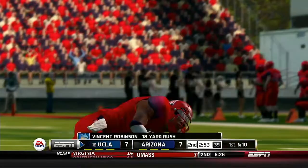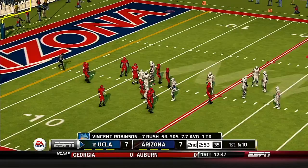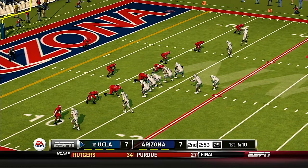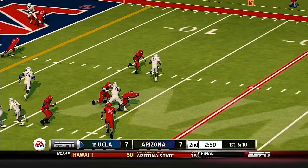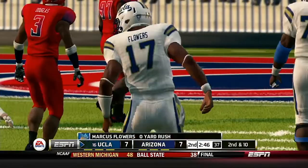Makes it out to about the 13. Just a simple draw play there, but they picked up some big yards. That makes it first and 10. He fights forward to about the 13.